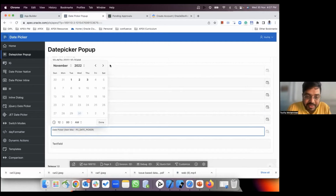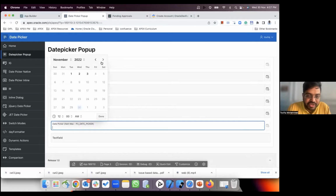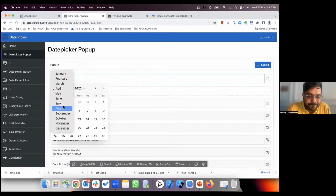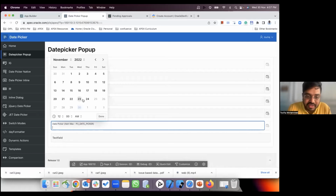And dynamically, you can also specify a maximum date based on the value in another item. For example, this particular page item has a dependency on this page item. Now here I have selected 3rd November as the max date. So if I go here, I can see only 3rd November is available for selection. Beyond that, the dates are all not available. So if I go and change this to some other day, I select November 24th, and if I come back, I don't have to refresh the page for this to take effect. This changes the maximum value on the fly on the client side. So these are some of the features you see in the new date picker.